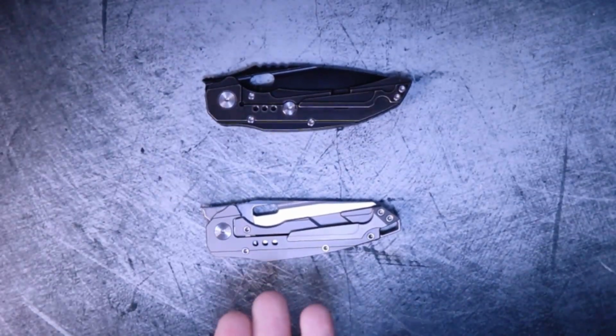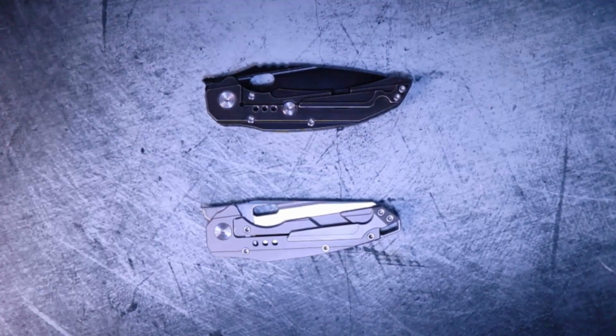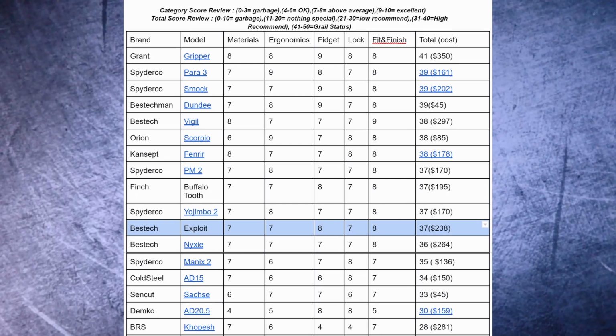So remember, the Bestech Nixie got a 36, which is still a high recommend. It's right there in the middle of the high recommends. The Bestech Exploit, in my opinion, has better fidget factor. I said it, I don't regret it. It is what it is. And everything else is pretty much the same aside from that fidget factor. The Bestech Nixie got a 36. The Bestech Exploit is getting a 37 to edge it out and be right there in line with the Spyderco Yojimbo 2, and also as a high recommend.